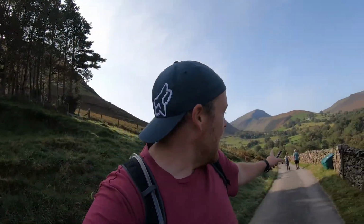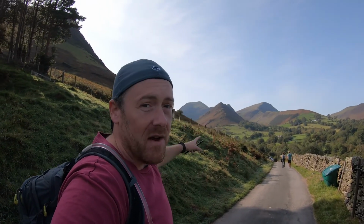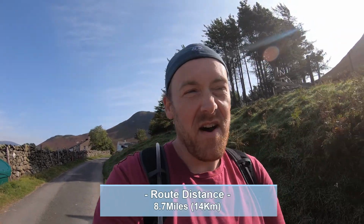So what we're doing today is basically leaving Little Town and we're going to walk down this road and basically walk up that mountain, which leads you round to Robinson, and then we're going to come back round to Hindscarth, hopefully pronounce that properly, and then basically back down through that waterfall at Dale Head and then back into Little Town and just do a nice big loop. It's about a 9 mile loop, so you know, should take us about what, 4.5 hours or so.